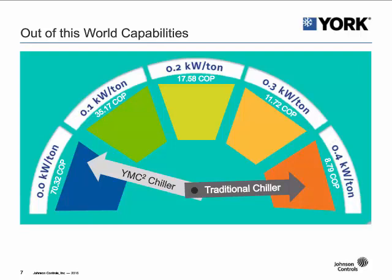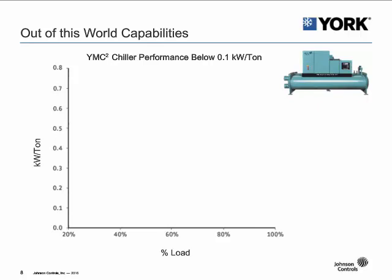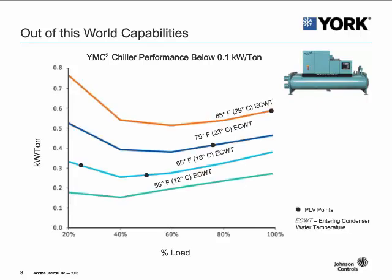But I want to further take you through the operating map and how the YMC squared is able to achieve these efficiency numbers. So in looking at the unloading curves for these YMC squared chillers, here's a graph. We have the load of the chiller on the x-axis from 20% to 100%, and the kilowatt per ton, the efficiency value, on the y-axis. So if I plot my unloading curves as my chiller unloads throughout the year, we're looking at entering condensing water temperatures of 85, 75, 65, and even 55 degrees. 55 degrees entering condensing water is kind of the industry norm across manufacturers.